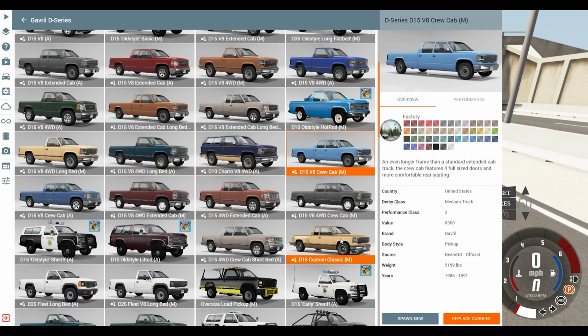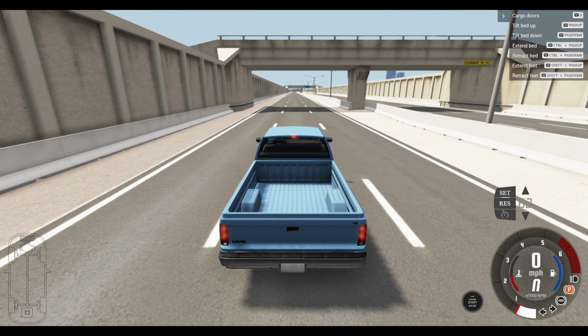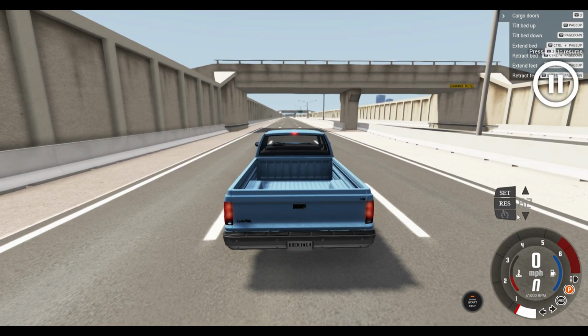I think we'll go for this D15 V8 crew cab. It weighs a little bit more, but only by 22 pounds. So yeah, I don't think that really matters, and it is at least a little bit older than the H-Series there, so that might well make a difference.